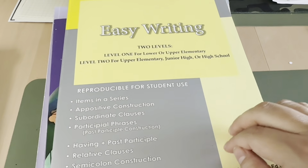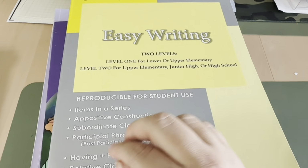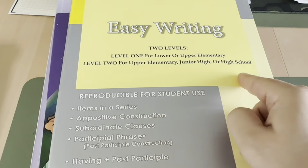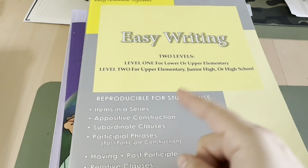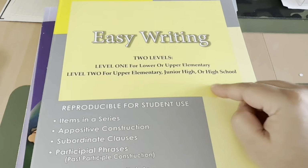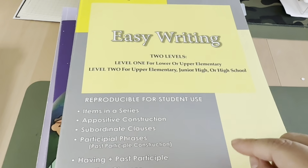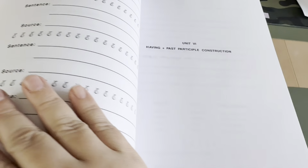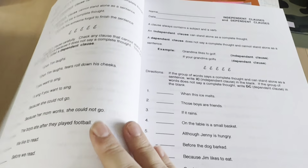And so I'm using this with my 4th grader, but he's on a different path from his older brother. He's more on the upper elementary, junior high path. Well, he was in upper elementary last year, and so this year he's more on the junior high school path. And with this, we really just take it slowly. We have one concept in here that we'll be learning about.